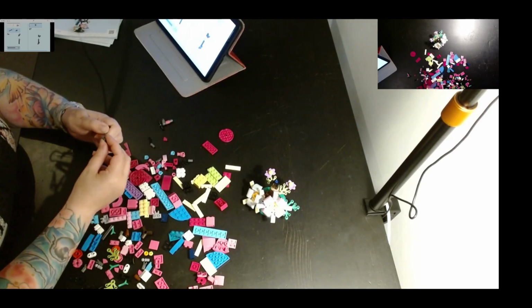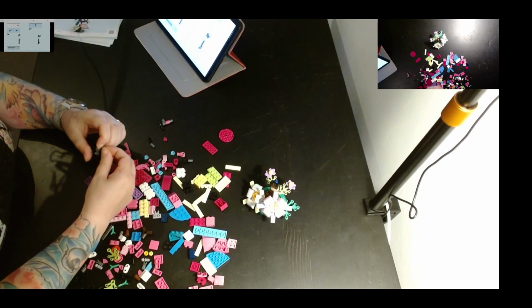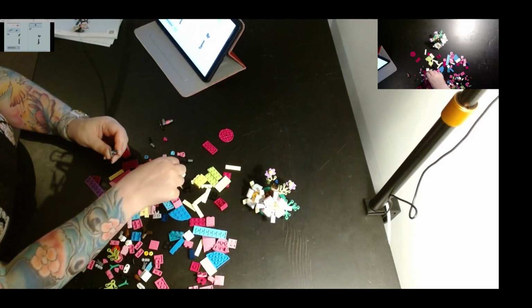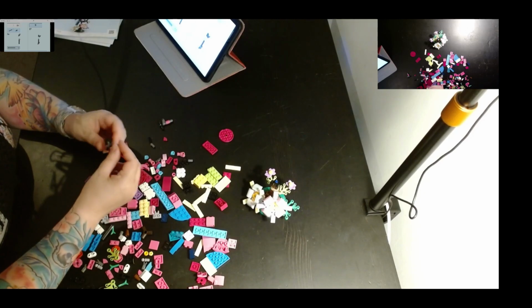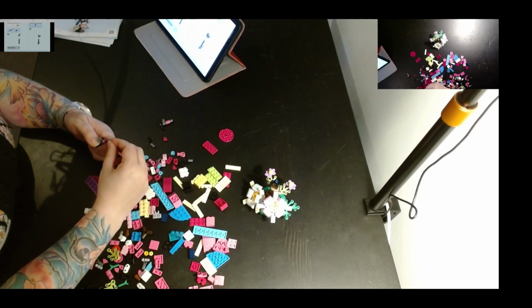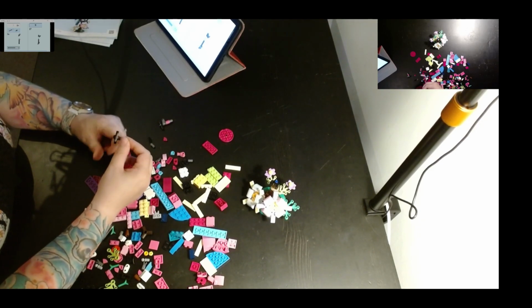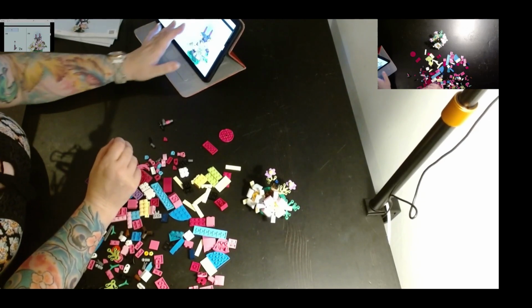For all of those who like the Croods. I've never watched it. Croods is a brilliant film. I like Belt the best. He's hilarious. We need to watch the Croods because it's a really, really good film. And the second one as well, although I think I prefer the first one to the second one.